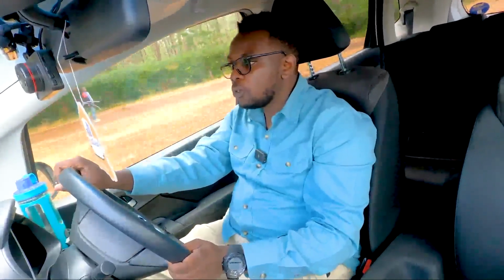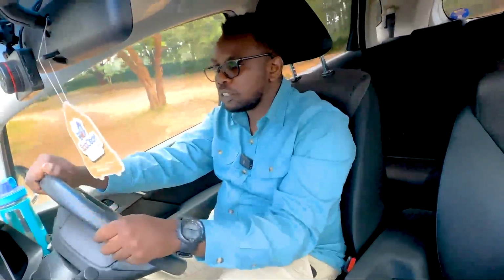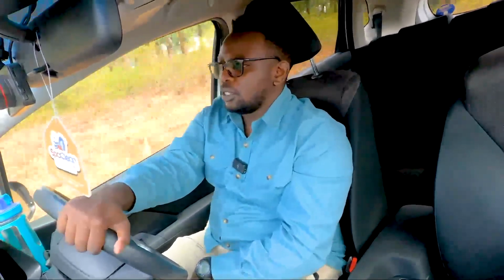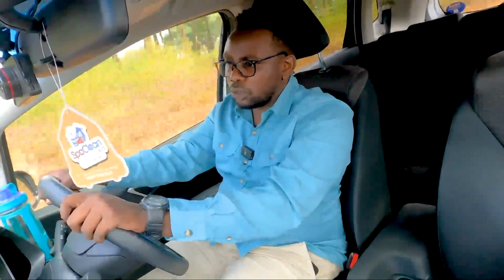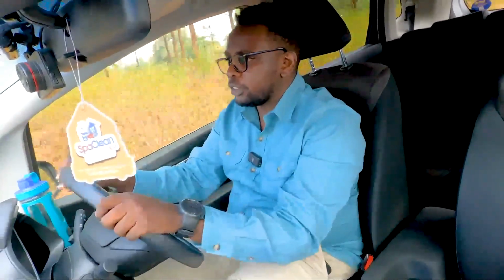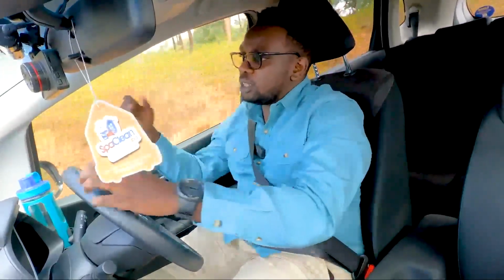Don't take this car off-road. I know Kenyans, we have this habit of abusing cars, but for slight off-roads like this, slight corrugation roads, it's quite ideal, but don't take it too much into the interiors. So the ride is quite smooth. It's okay, the ride is okay. I haven't closed my seat belt, but I can lock it pretty fast. Now we are good to go.